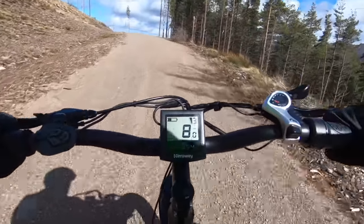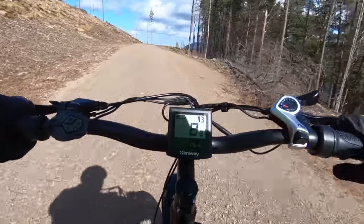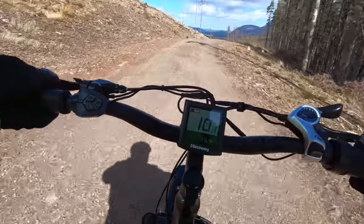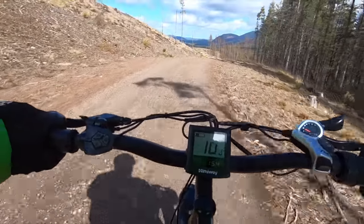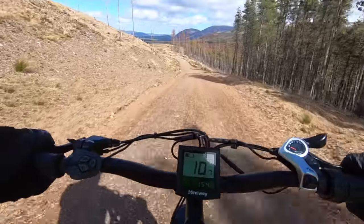Okay, I just hit another hill and I suddenly dropped from 4 bars down to 3 bars and then to 2 bars, all in the space of about 100 metres. I'm on 15.4 miles now and that's me dropped down to 2 bars.